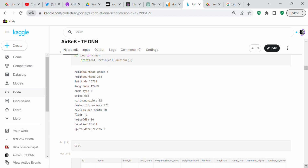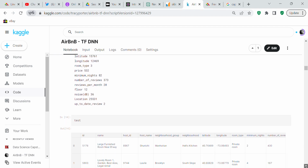And now we're going to find the number of unique values in the data frame. Neighborhood group has 5 unique values. Room type has 3 unique values. Floor has 12 unique values. Up-to-date review has 2 unique values.